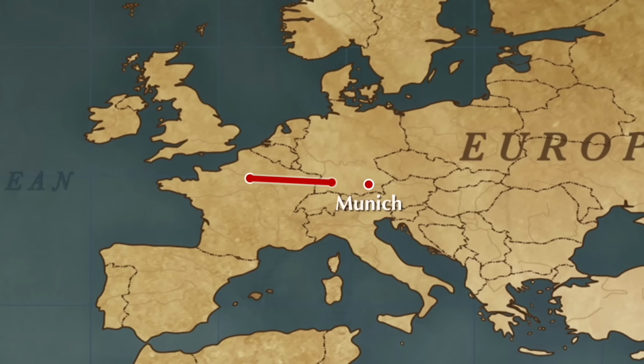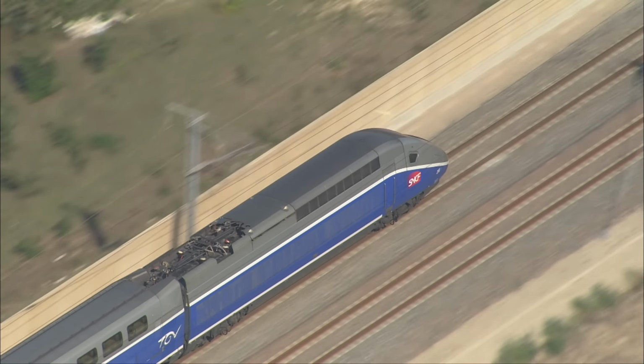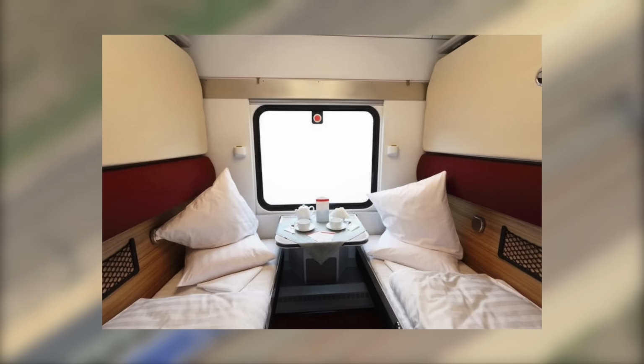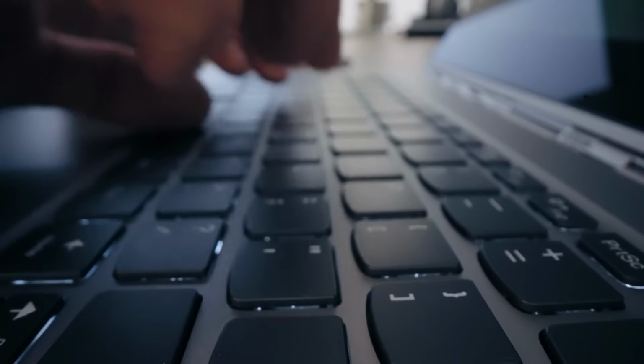As I'm excitedly explaining how we're heading to Munich for the Euro sleeper service, I get a notification through on my phone. Long story short, my booked high-speed TGV will arrive into Munich too late to catch my night train to Budapest. With the whole trip in jeopardy, I frantically look for another option.